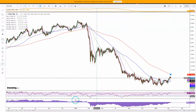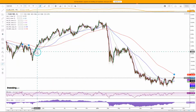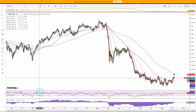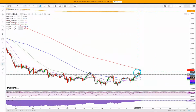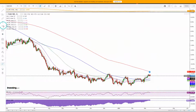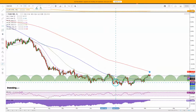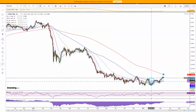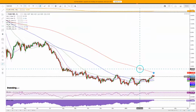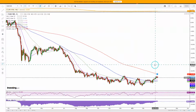Looking at the RSI, historically, we can actually get higher before there is a high probability of a pullback. We can see here that during uptrends for the Russian ruble, we don't like to get above 70. That usually triggers a pullback, but we do touch that overbought-ish level. Hence, you could assume that there is more fuel left to the rally. I do see some cyclicality here, some small cycle patterns. They are relatively reliable. The cycle pattern suggests that there could be some pullback on the horizon, but that is a natural part of a rounding bottom pattern.